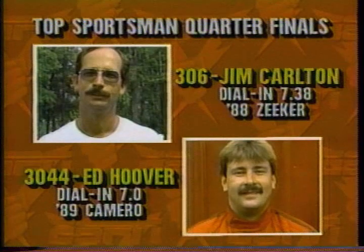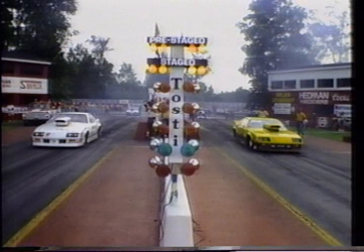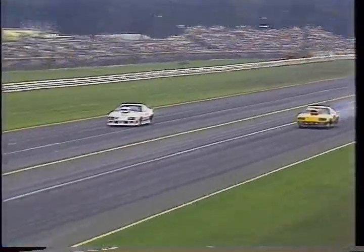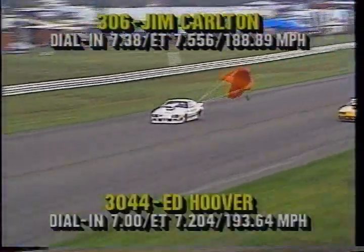Back to quarterfinal action, Jim Carlton and Ed Hoover squaring off. Jim Carlton from Bradenton, Florida. Hoover out of Columbia, South Carolina. The '89 Camaro and the '88 Z-Car. You see the lights are staggered because of the different times that have been dialed in. Hoover and Carlton at the line. A lot of smoke from behind the car.